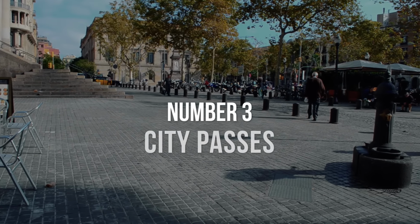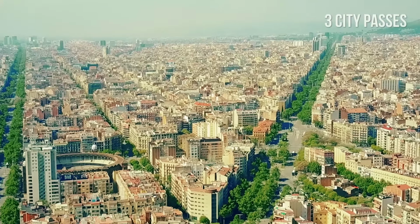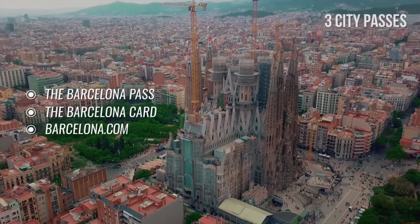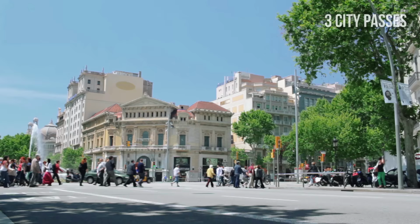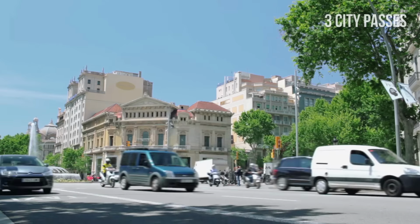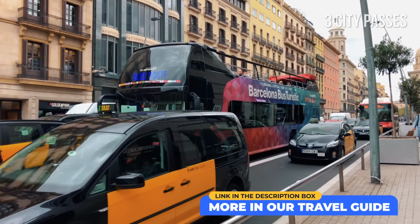Number 3. City passes. There are several passes you can choose from to help you save money and time in Barcelona. For example, the Barcelona Pass, the Barcelona Card, Barcelona.com, and Turbo Pass Barcelona. These passes include entry to several top attractions, skip the line privileges, various kinds of discounts, unlimited free use of public transport, and hop on hop off bus tickets. Check our travel guide for current prices and links.